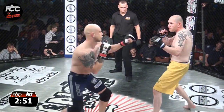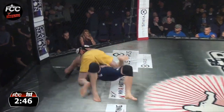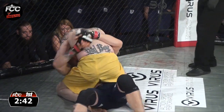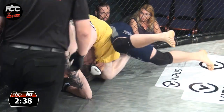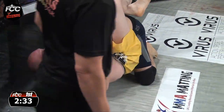Pilch starting things off with a couple of nice leg kicks. Slip that punch. Oh. Tries the takedown, but ends up giving up mount. Yeah, Alosinski gifted mount early on here, as Pilch tries to get his back to the cage to bridge and roll out. And he's managed to do just that.